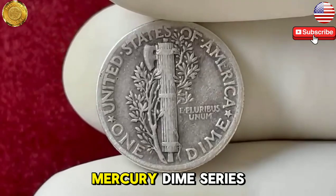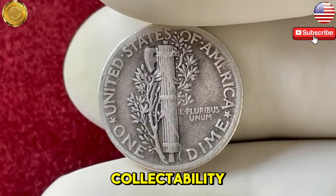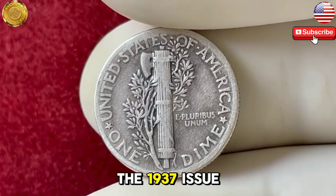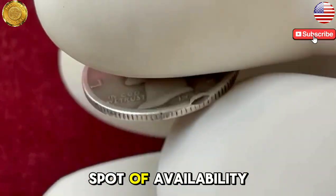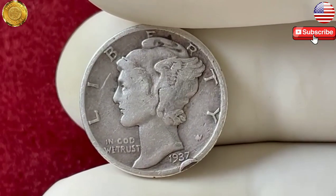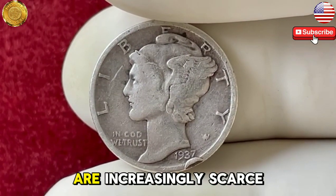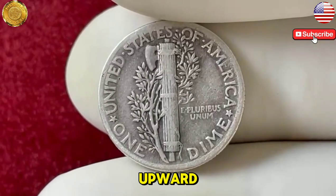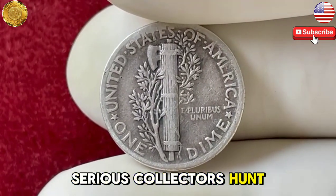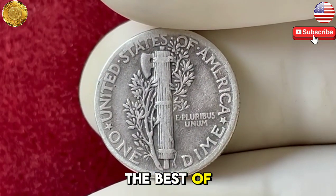Numismatists revere the Mercury dime series for its beauty, historical context, and collectability. The 1937 issue is especially appealing because it sits in the sweet spot of availability and desirability. While not exceedingly rare, high-grade examples with full bands are increasingly scarce, and demand consistently pushes their prices upward. Serious collectors hunt for top-tier specimens, willing to invest significant sums for the best of the best.